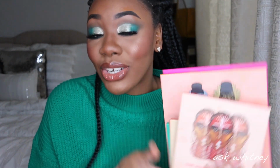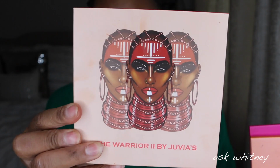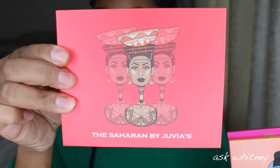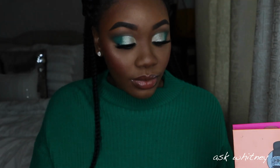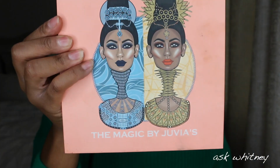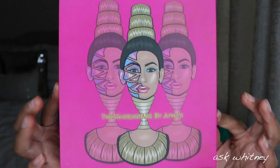Then for my babies that I feel like, baby, you need to have these. These are must-haves if you had to go with any palette from Juvia's Place. It is the Warrior 2 palette, the Saharan Blush Volume 2 palette, the Saharan palette, the eyeshadow palette, the Nubian palette, the Magic palette, and the Masquerade palette. Alrighty you guys, so that is my Juvia's Place eyeshadow palette collection.